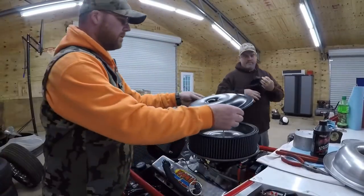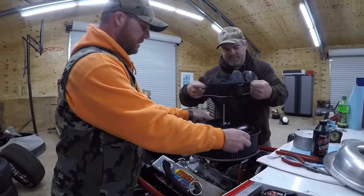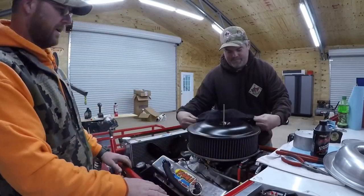Y'all, we're getting closer. Just went and ate a big old tuna burger. We're gonna be able to cut about 6 foot off that.